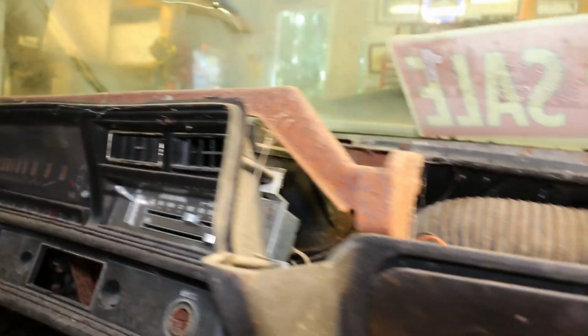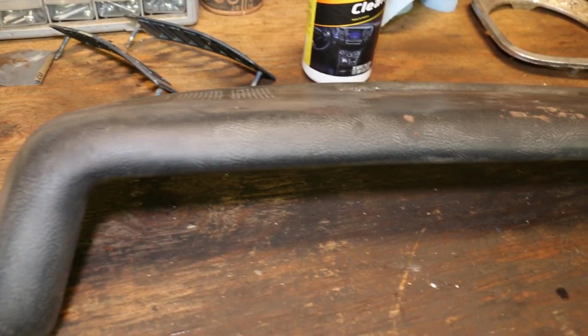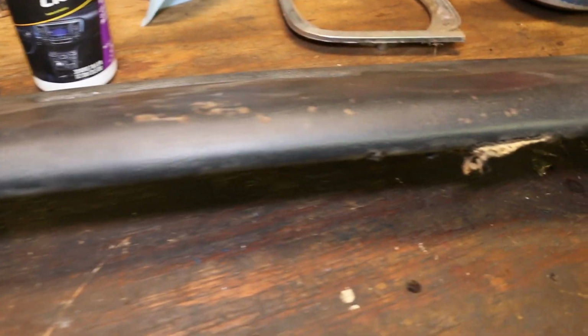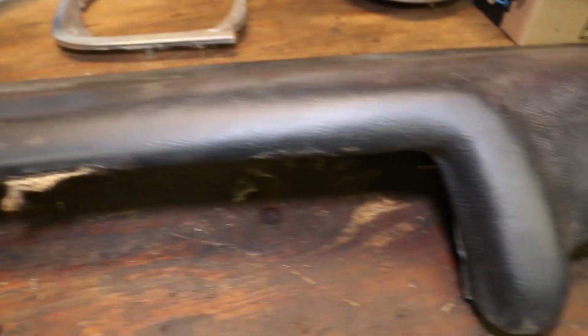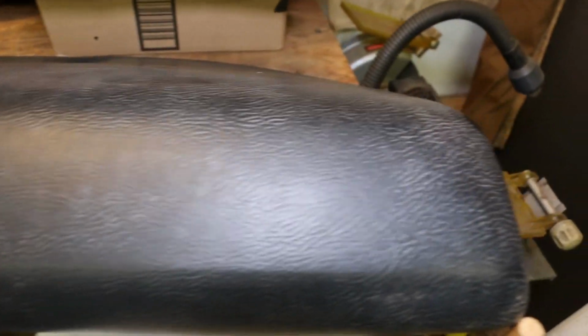And as you can see, the dash pad is missing. But we do have one, and it's not in terrible shape. I've been trying to clean it up, except for those little things that are stuck on it, which I'm not sure what they are. So we're going to go ahead and shove it in the car and see what it looks like. Even the speaker holes are all still there and not broken, which is pretty neat. So let's see what it looks like on the dash.